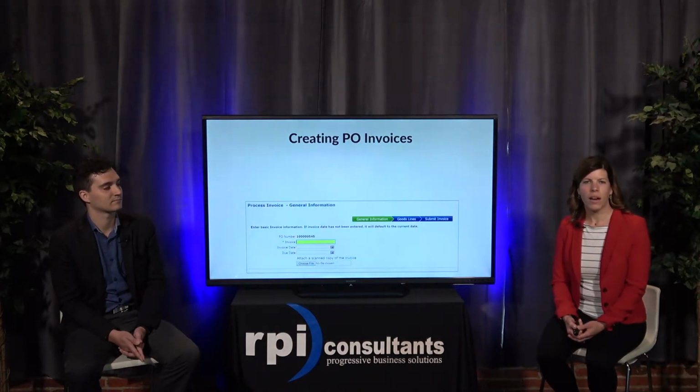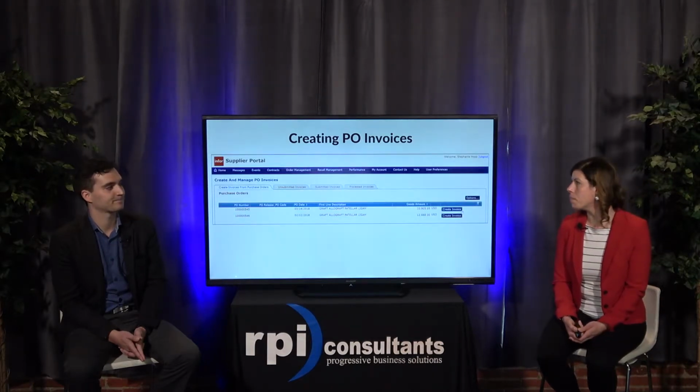Does submitting an expense invoice require manual efforts on the vendor's part? Yes, they will have to type that information in, absolutely. Yep, so there's nothing automatic there, right? Because there's just no detail to build from.